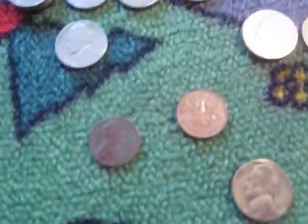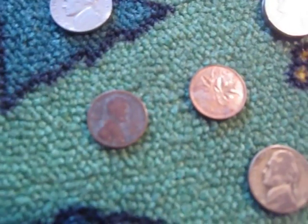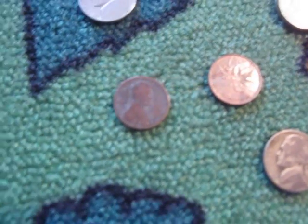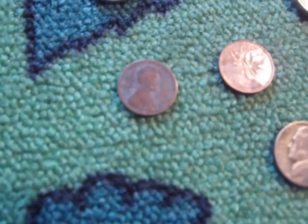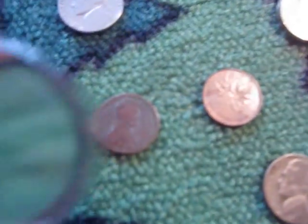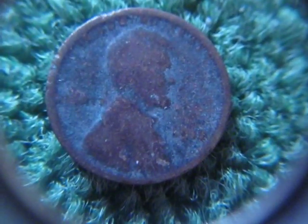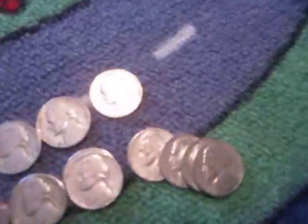I've been going to this mall since I was under a year old, and I used to throw pennies in this water fountain when I was younger, and I guess this somehow got in there. And it's just filled with pennies. But this was in there. Maybe you can read that, maybe you can't. I don't know. I can't really read it myself, to be honest.